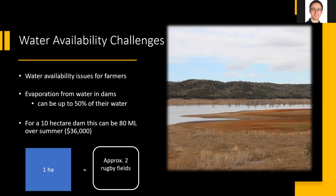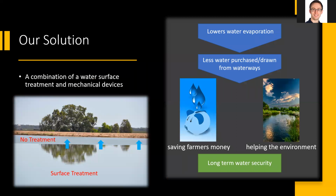Traditional solutions to this problem are either not effective in the field or they're expensive. Our solution is a combination of a water surface treatment, which we can see in the picture below, and a mechanical device that's carefully designed to protect from the wind. This technology lowers water evaporation, which means farmers need to buy less water. This saves farmers money and also helps the environment, while also leading to longer-term water security for the farmer and for the region.